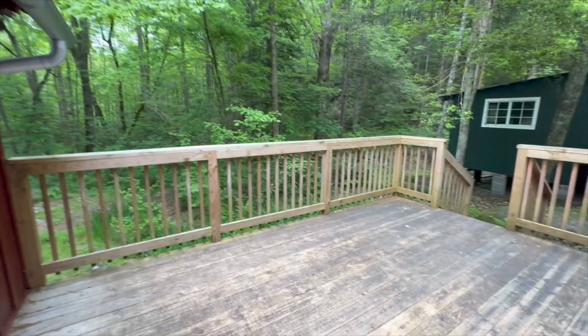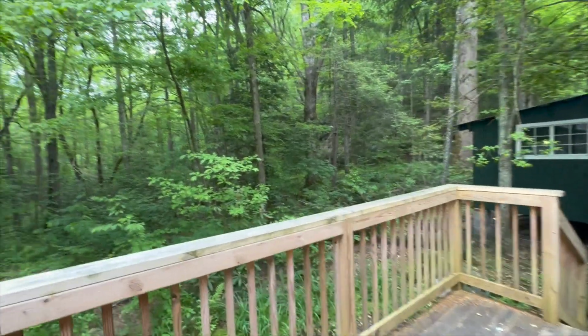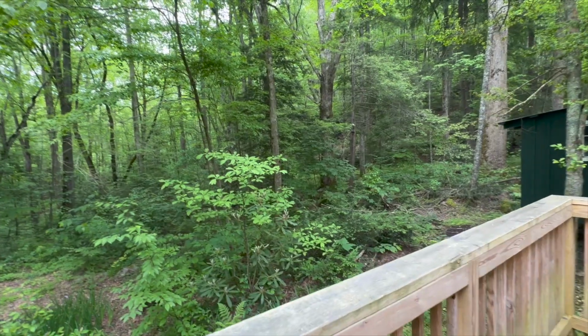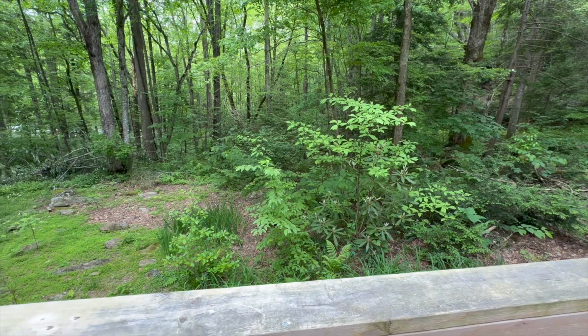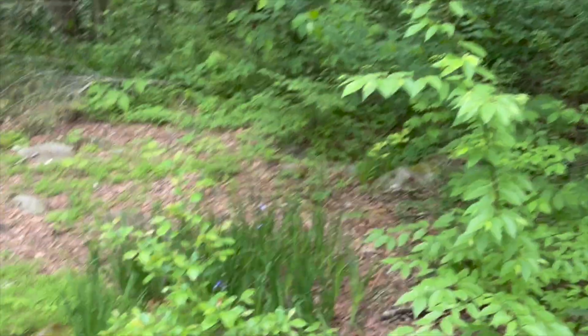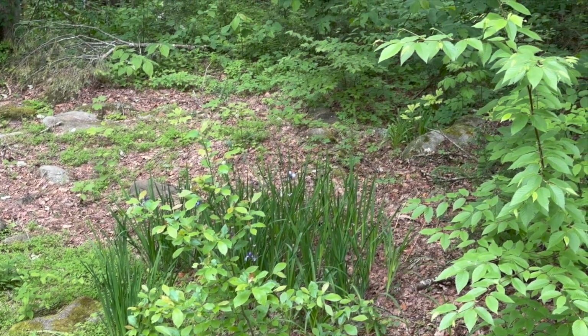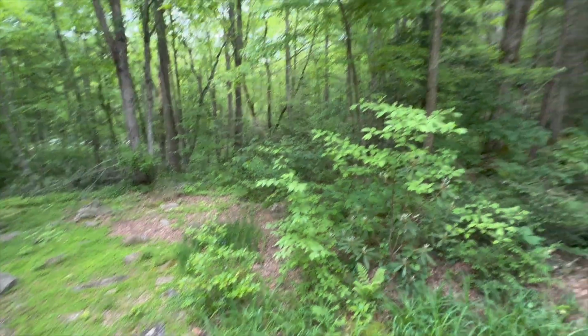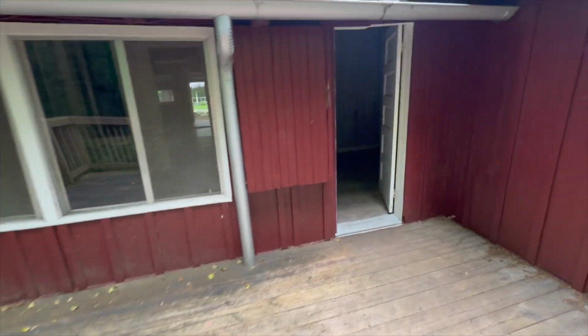And then you come out to your back porch where the Great Smoky Mountains is your backyard. With some beautiful wildflowers down there. Let's see if we can see them. Nice bright purples. But beautiful back porch. Head back in and finish up the house.